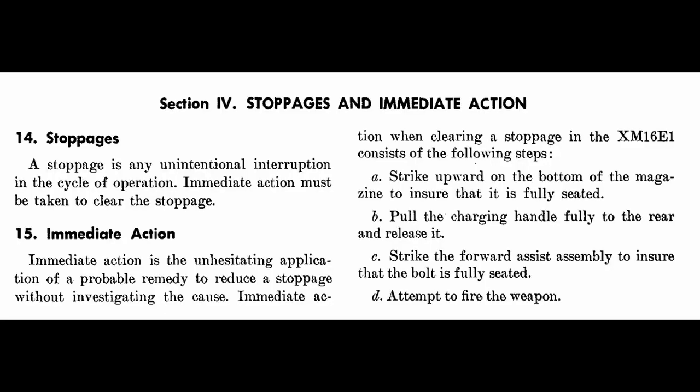Going back to the original definition, an immediate action is performed quickly and immediately based on the fact that it has a high degree of probability in fixing the issue quickly without attempting to identify the cause. If you're going to try to observe what the stoppage actually is, or if it's a certain kind, then it doesn't make much sense to have a rigidly defined singular procedure if you're able to observe a jam and, with sufficient knowledge, know the fastest action to clear the stoppage after looking at the chamber.